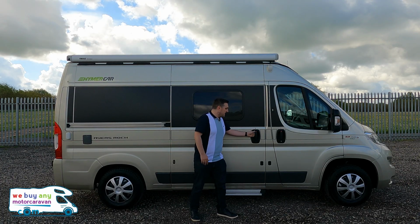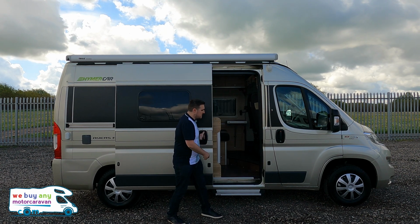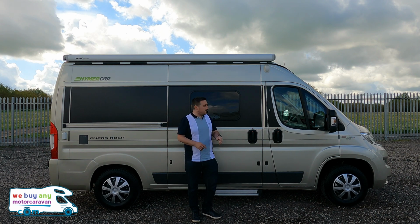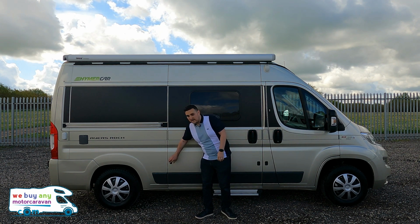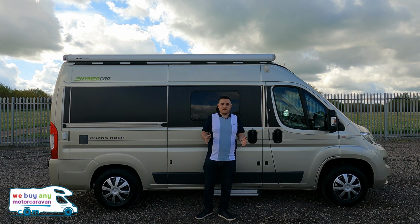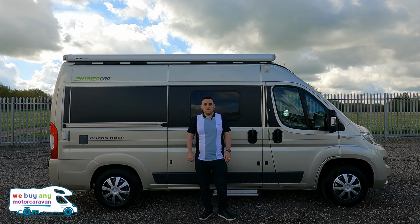So on the driver's side, you've got your sliding door, you've got electric step, a couple of additional features as well. You've also got a deadlock that's been installed on the driver's door and on the sliding door as well, just to give you a bit of extra protection. And then you've got your 2-lane Omnistor awning above.